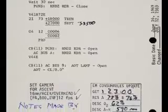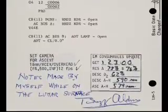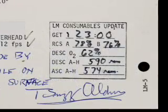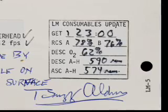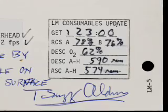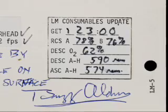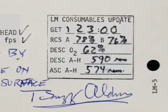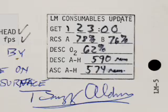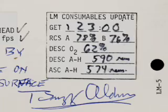In particular, there's an item called the LM Consumables Update Data Box, which actually has some very interesting information. The actual ground elapsed time of the recorded data, the amount of propellants in the reaction control system in percentages left in these particular tanks, the O2 quantity in the descent stage, and for the batteries of both the descent and ascent stage, the amount of power remaining. One can actually look up in the air-to-ground transcripts from the Apollo 11 mission and see these particular numbers that were read down by Buzz Aldrin to Mission Control.